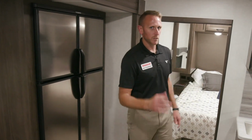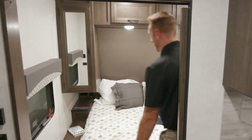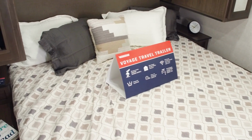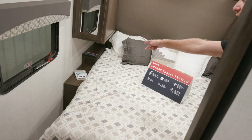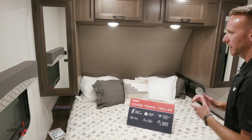As we go to the bedroom, we talked about king bed options. This particular unit here is equipped with our king bed. Standard will be the 60 by 80 queen. I talked on the outside about Max Pack storage. Here we've got pull-out drawers underneath the bed, as well as sliding nightstands, so that we can get more storage out of any dead space there.